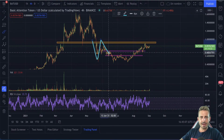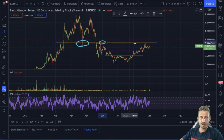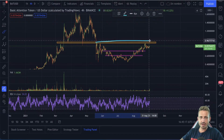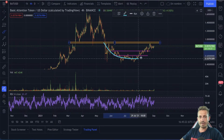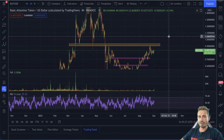We have a bottom right over there, a nice round accumulation. We're just getting rejected here at this resistance point. As soon as BAT breaks the 90 cent level successfully, it's going to be looking pretty good. I think it's a major leg up for BAT as soon as we break resistance. This is a very bullish setup. Round formation, ready to start pumping.